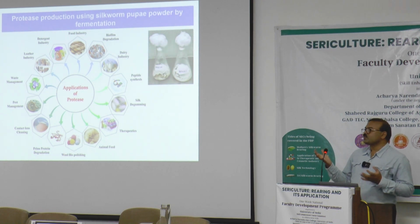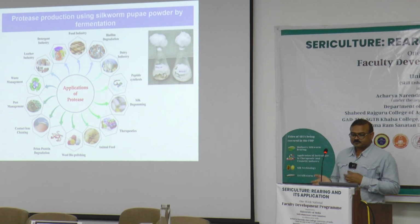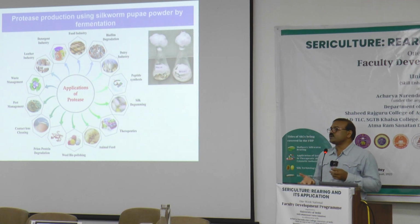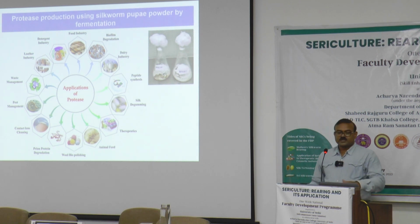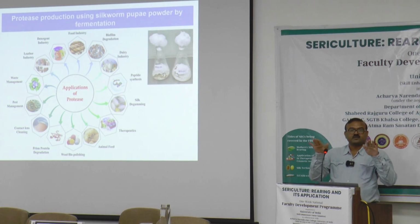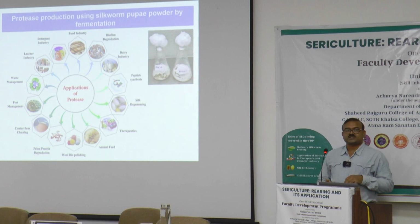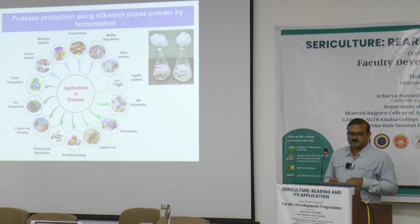We know that silkworm pupae is rich in proteins, and we made one experiment. Usually in commercial production of protease enzyme, in the fermentation media we use casein as a protein source, at least 1 to 2%. So we replaced it with silkworm pupae powder because it is also rich in proteins, and when compared with casein, it gave a high yield of protease enzyme. We fermented with Bacillus species, Bacillus subtilis.